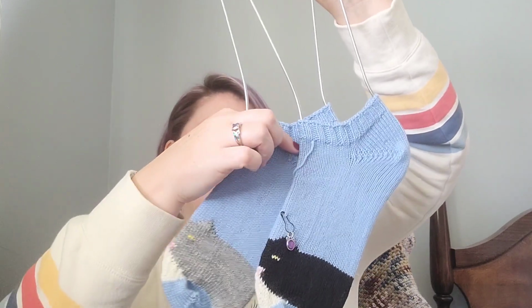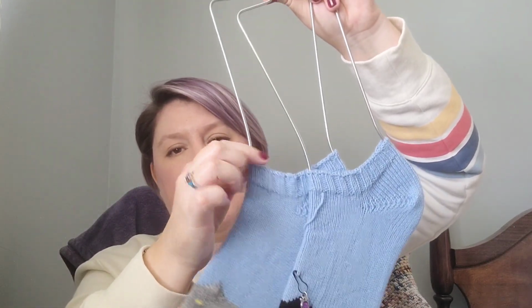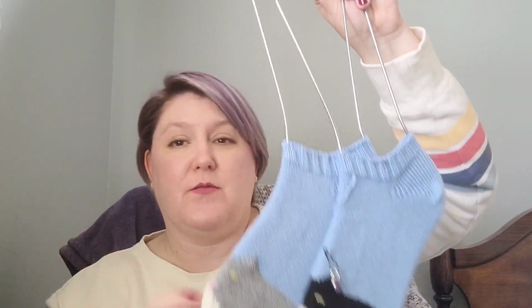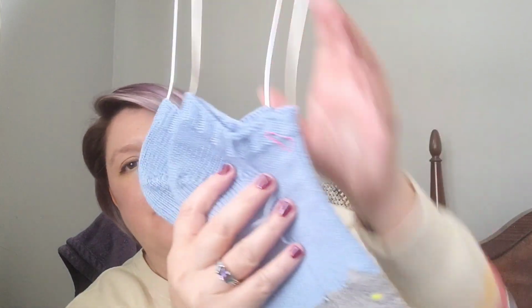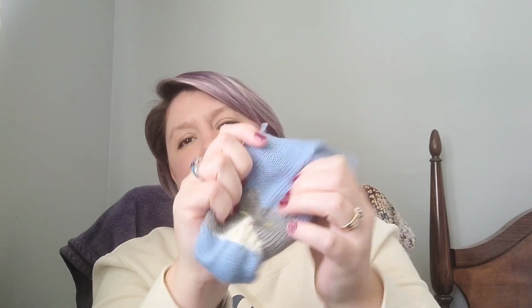And then what you're supposed to do, I think, is 6 rounds of regular stockinette, and then they want you to do 10 rounds of 1x1 rib. I did 2x2, except for over here. Somehow I got off on that first row, so that one looks a little off and funky. Anyway, let me show you. You've seen these before, but I just wanted to show you what my kitties look like.